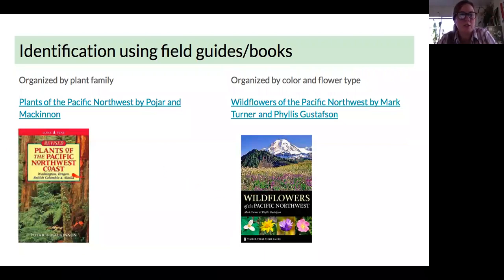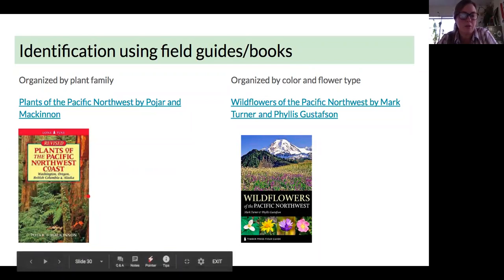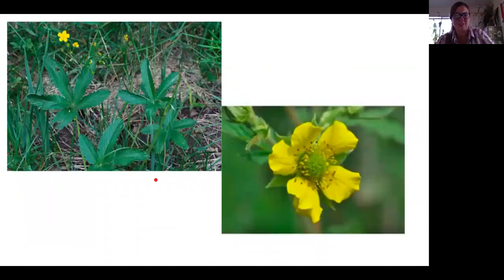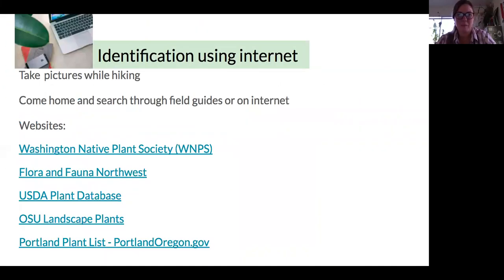So here is, this is nicknamed the POJAR because that's one of the authors. Plants of the Pacific Northwest by Pojar and MacKinnon. This one is organized by plant family. This one's organized by color and flower type. So these are the two that I would recommend for anybody who's just getting started, or for those of you who don't feel super confident. I think that they'll take you about as far as you want to go before you get really serious and go buy that Flora of the Pacific Northwest and start doing dichotomous key type work.